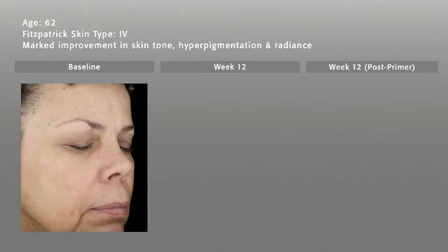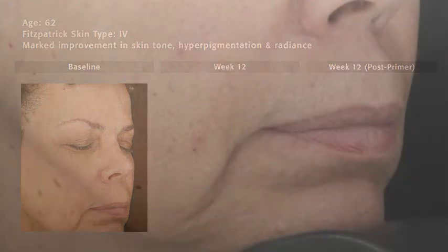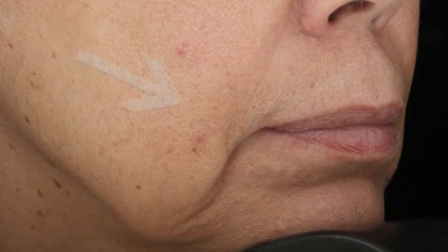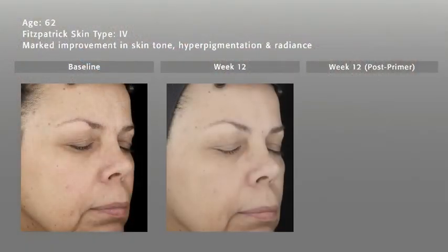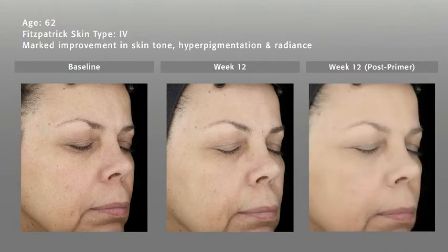This would be a classic patient in our practice. And what we look at and what I see frequently is that perioral hyperpigmentation. So this is her baseline. This is at 12 weeks out. And this is post-primer. So this is at the same point of the second photo, but with a primer. And you can see how much easier it is for her to cover pigment. And as this continues, the skin will get better. You're protecting it and you're reversing it.